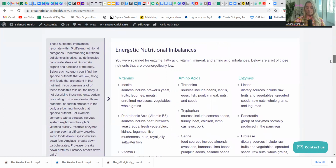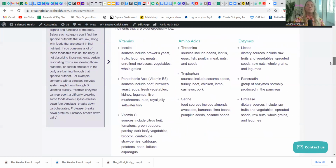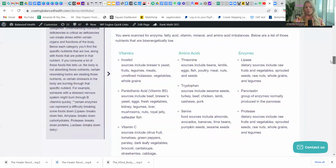Nutritional imbalances. The Balanced Health scan is going to list the top 3 to 4. I'll just brush through these quickly. The ones that always come up for me: vitamin C is a mast cell stabilizer. It helps with pushing immune balance. So if I'm constantly dealing with high eosinophils, parasites, itching, histamine intolerance, vitamin C is going to help bring balance. It's going to inhibit that Th2 response.